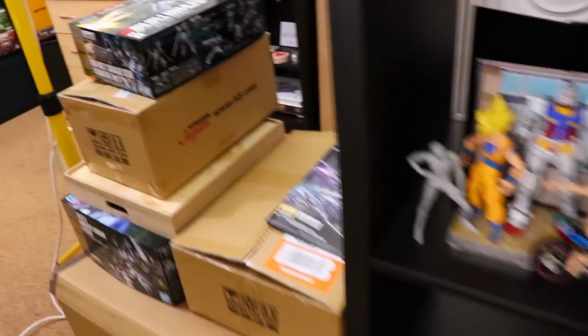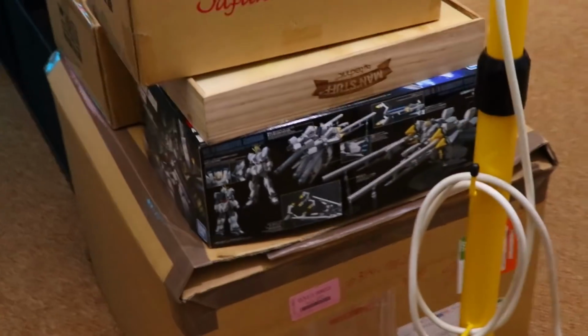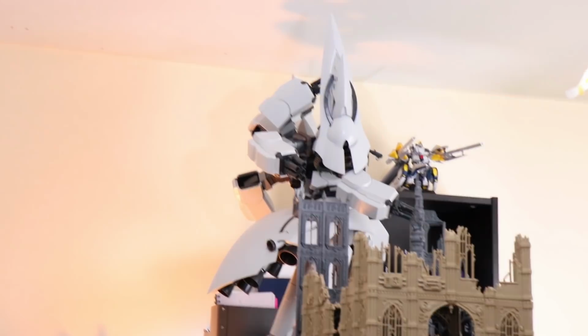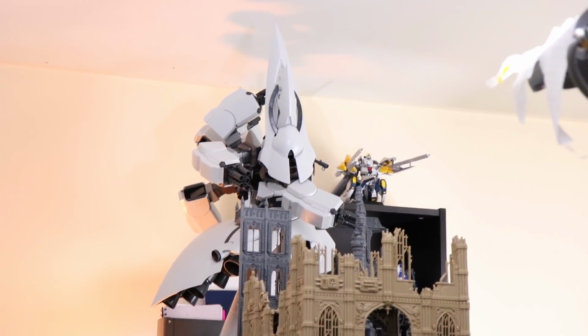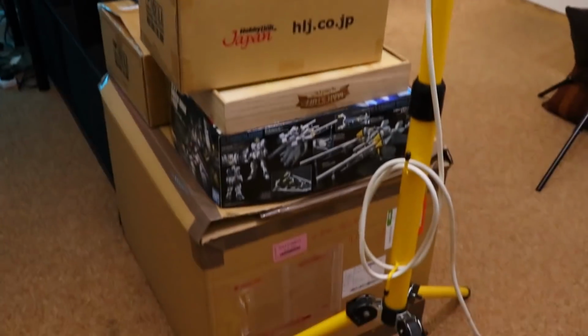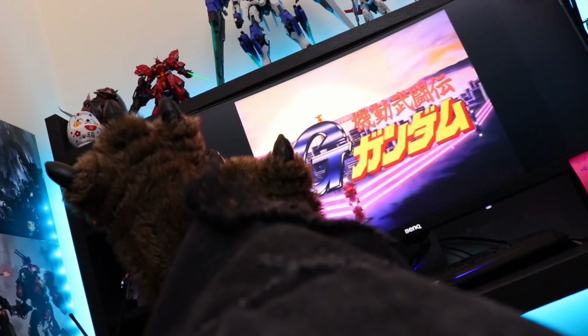So let's roll right around to the other side. Here's a bunch of boxes that I really need to get around to sorting. A lot of it is junk. The narrative stuff is from the Neo Zeong video I did very, very recently. That's the word. Man, I'm starting to get tongue-tied at this point. I don't usually do things in one continuous take like this, so maybe I should take a break.